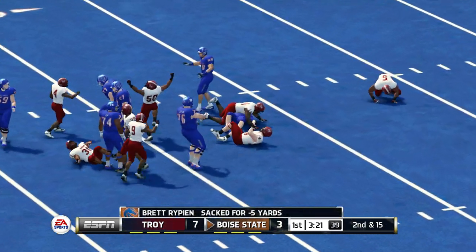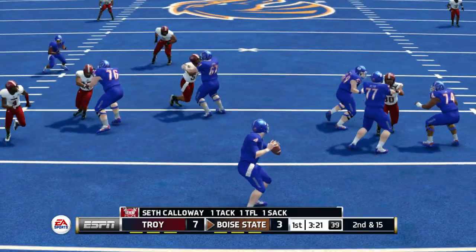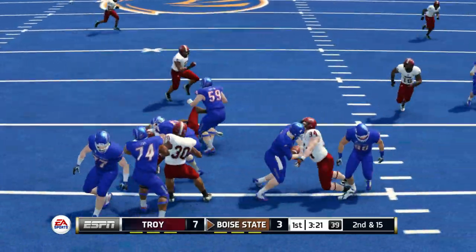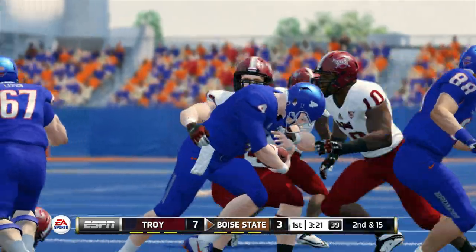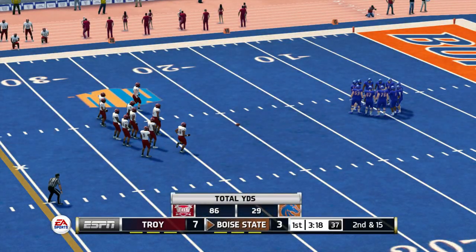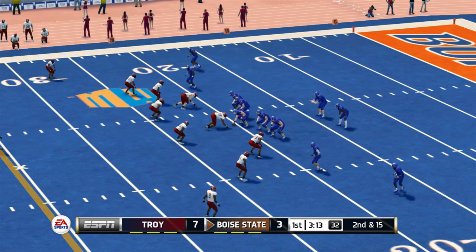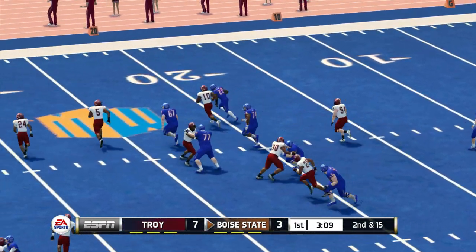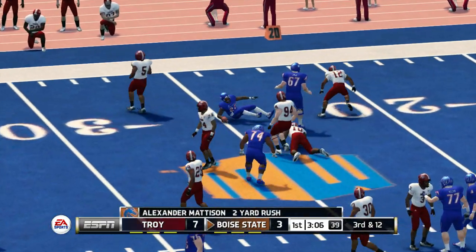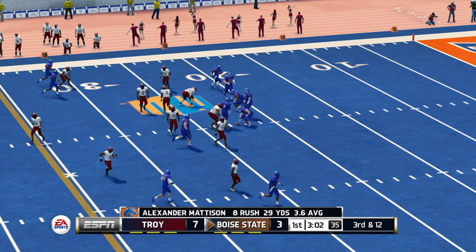Looking to scramble down. He can't get away from the pressure. That's a loss of 5 yards. That'll bring up 2nd and 15. Second down, 15 to go. Ball on their own 20. Takes the ball inside. And they make the stop at the 23-yard line. Third down.